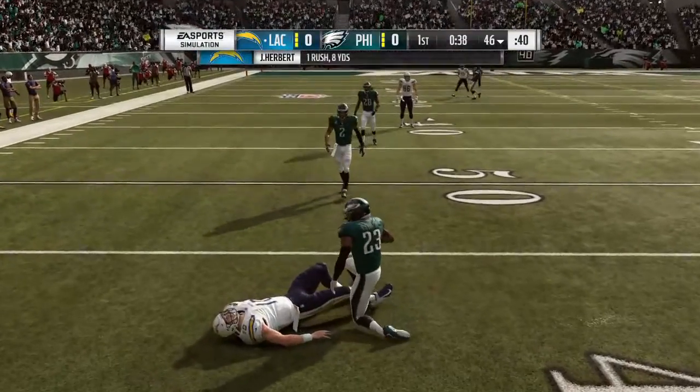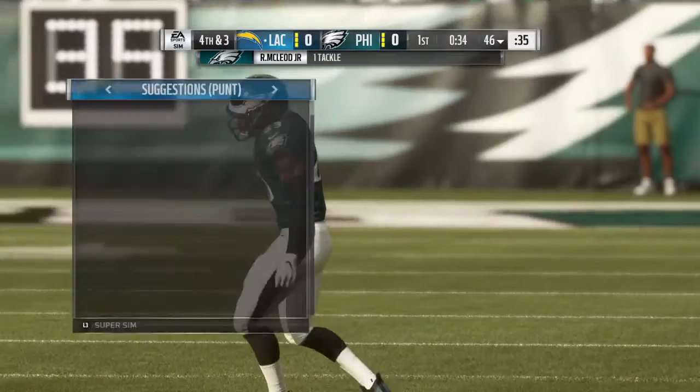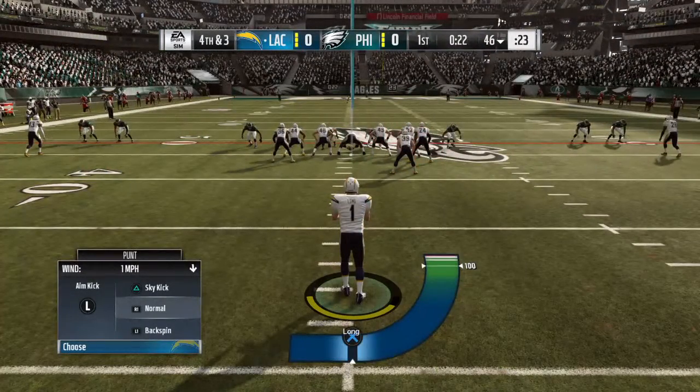And able to break one tackle, but then quickly brought down. But a nice little gain. Give him 8 yards that time on the scramble, and now 4th down. That was a good effort there, trying to do it on his own.